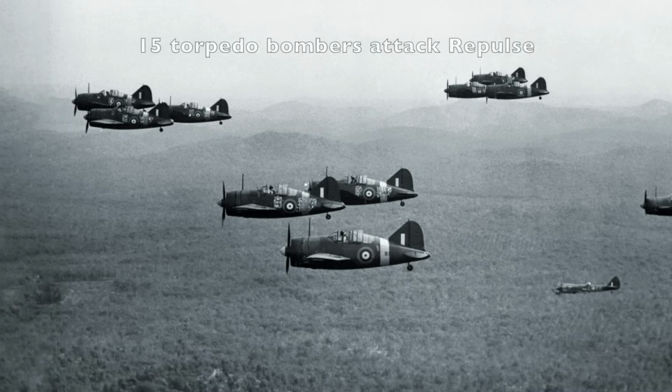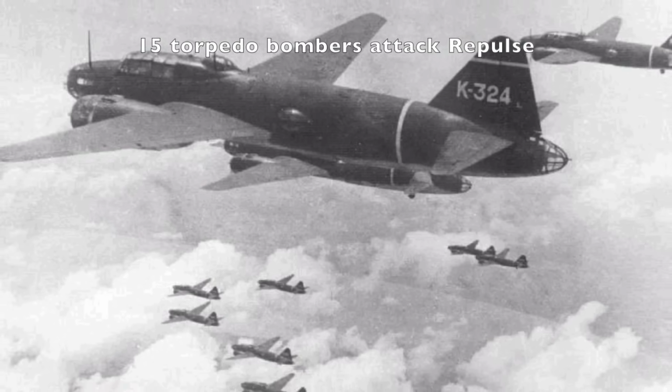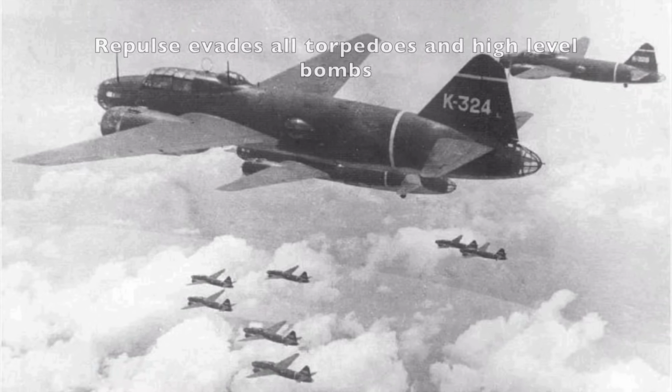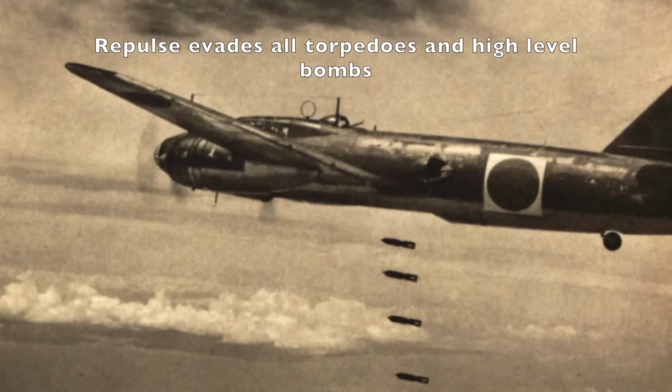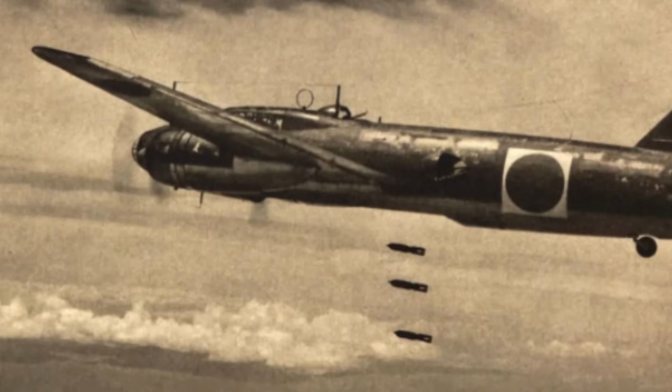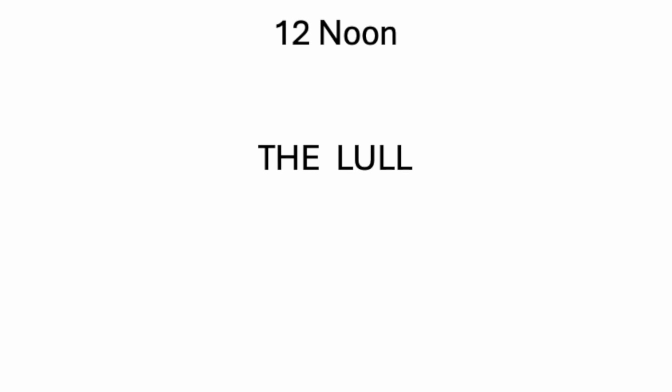15 Japanese bombers now attacked the Repulse, and Captain Tennant successfully combed the tracks of all the torpedoes and avoided all the high-level bombs dropped from 12,000 feet. Then, this phase of the Japanese attack ended at 12 noon, and an eerie lull descended.